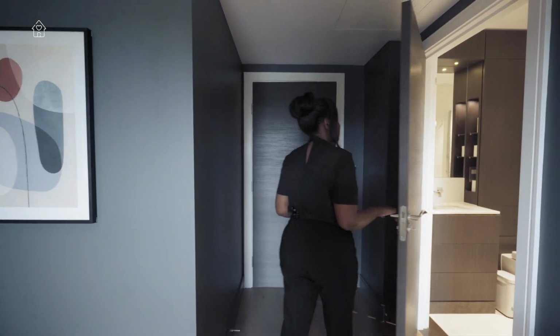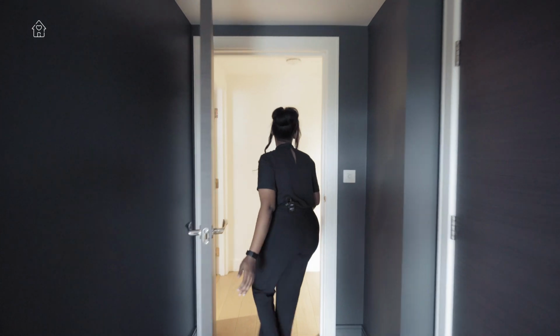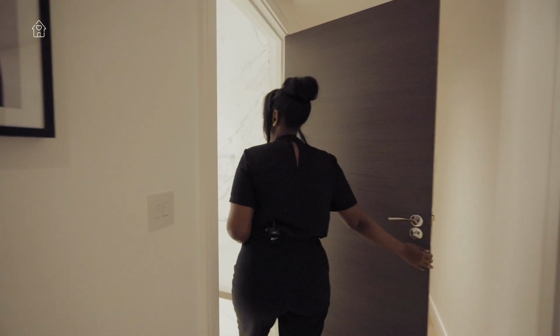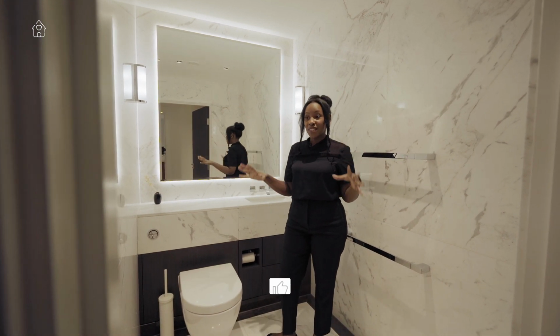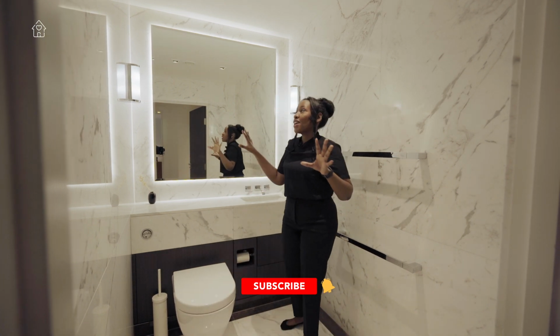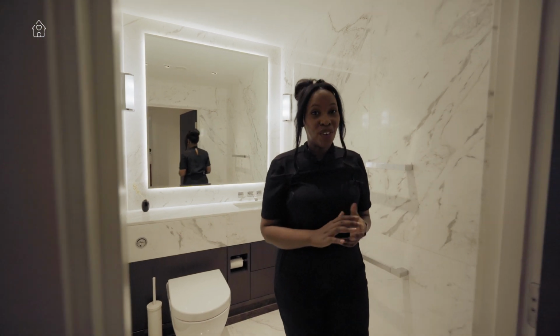Let's head into the guest toilet, which is here. Very nice size guest toilet. I love that all the toilets are the same style, and look how big this marble slab is, all book matched. Very nice, nice big mirror, and I think it's a very nice toilet for your guests.